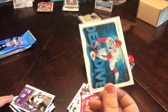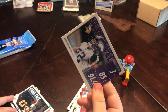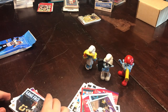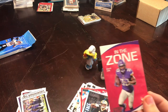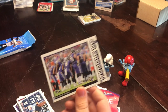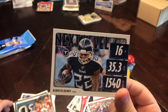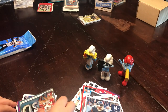A Deep Dive, Patrick Mahomes. That's a nice card. Then Next Level, Harrison Smith has some of his stats: 3 interceptions, 85 tackles, and 91.4 PFF grade. Game Face, Michael Thomas card. Looks pretty nice. In the Zone, Dalvin Cook. We got a Huddle Up Baltimore Ravens card. And then a Next Level, Derrick Henry, 16 touchdowns, 35.3, 8 plus D percentage, and 1,540 rush yards. Crazy, crazy year.